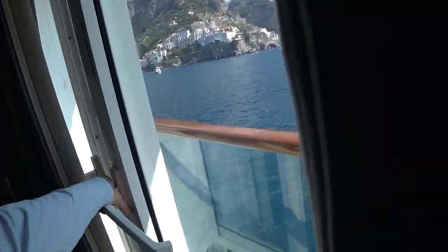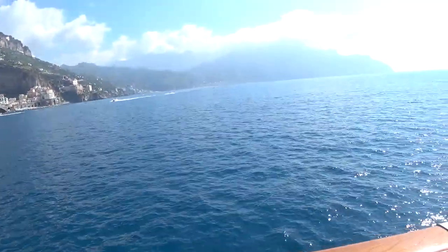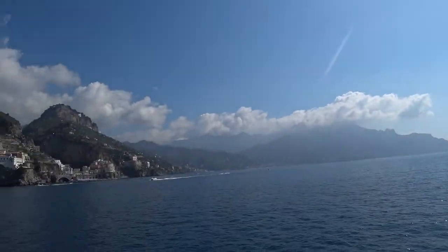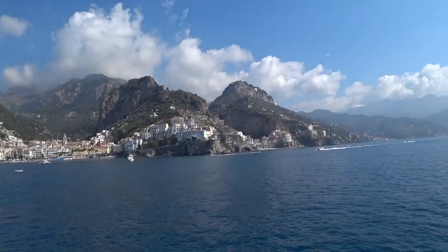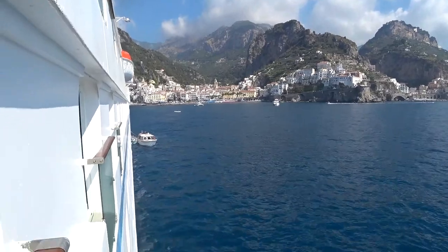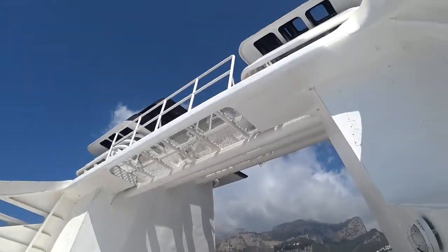Hey, good morning, guys. We are docked here in Amalfi and enjoying the beautiful views out here. So let's go up top. We'll start the vlog and then we'll get on one of those tender boats and go into town.